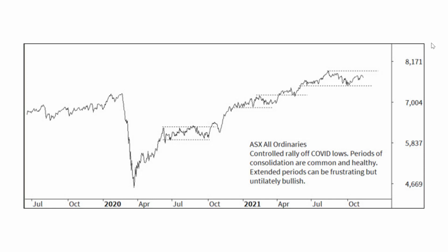We're seeing periods of stepping up, consolidation, step higher, consolidation, and that's very, very common price action, and it's also very, very healthy. They can be a little bit frustrating, but ultimately they're bullish, and we've got that going on here at the moment in this broader index.